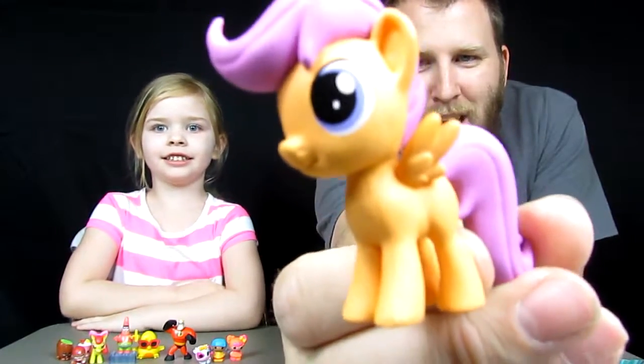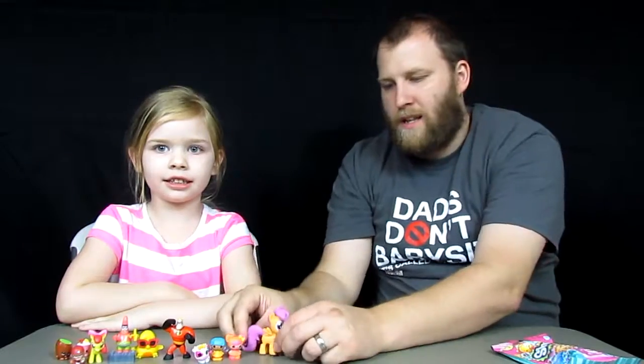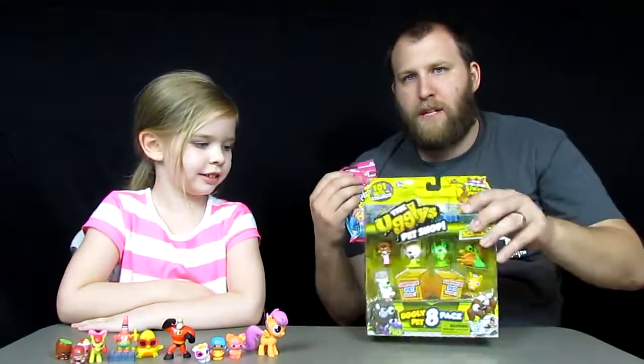We got Scootaloo. So now I want them all, but I want Spike. We both want Spike real bad. I like these. These figures have been really good. All right, so we're going to open these, and then we're going to save our Ugglys Pet Shop to last.